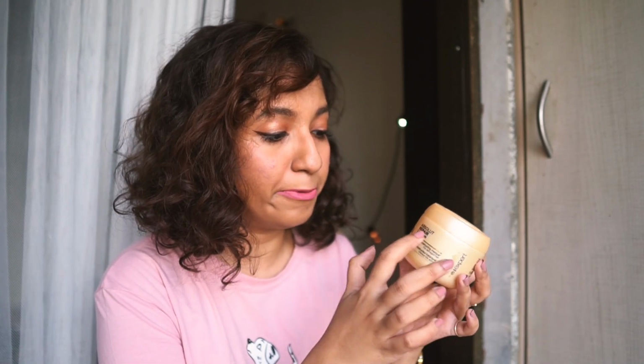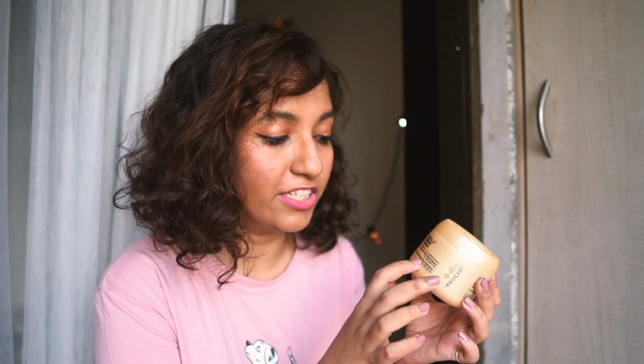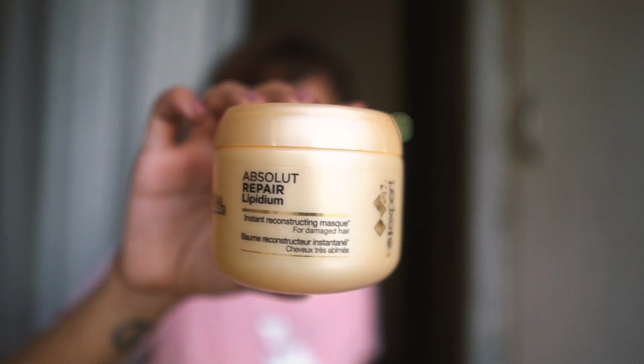L'Oreal Professional Absolute Repair Lipidium Instant Reconstructing Mask for damaged hair. Basically, this product is still around, I'm sure.